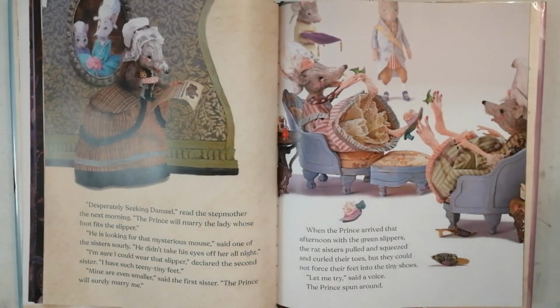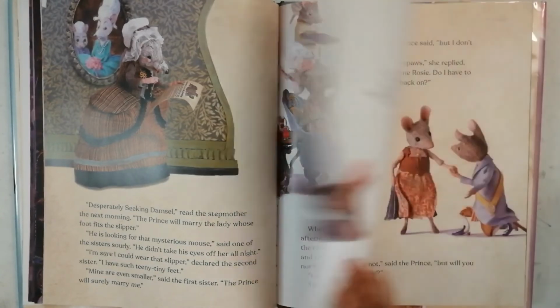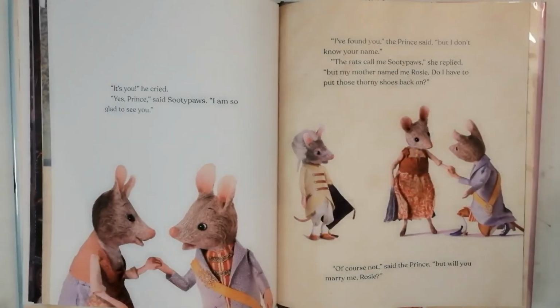What happened next? It's you, he cried. Yes, Prince, said Sootypaws. I am so glad to see you. I found you, the prince said. But I don't know your name. The rats call me Sootypaws, she replied, but my mother named me Rosie.